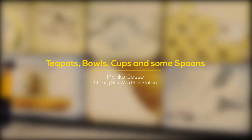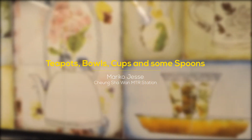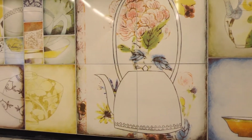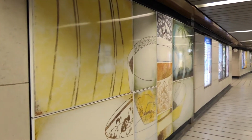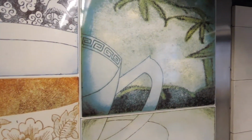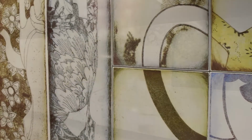Teapots, Bowls, Cups, and Some Spoons is the perfect name for Mariko Jesse's installation in Cheung Sha Wan Station. In it, she finds beauty in the ordinary. This is done by hyper-realistic paintings of gigantic ceramic tiles transferred onto VE panels. Each panel is an imperfect puzzle piece of the ordinary contents in a kitchen cupboard.